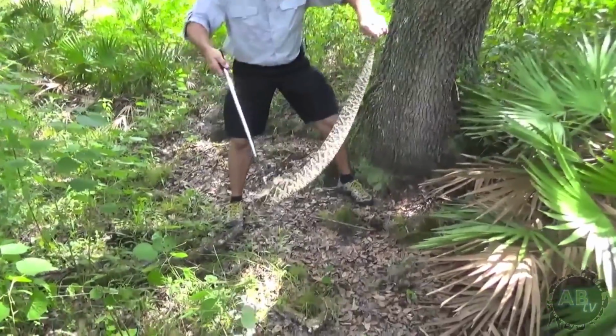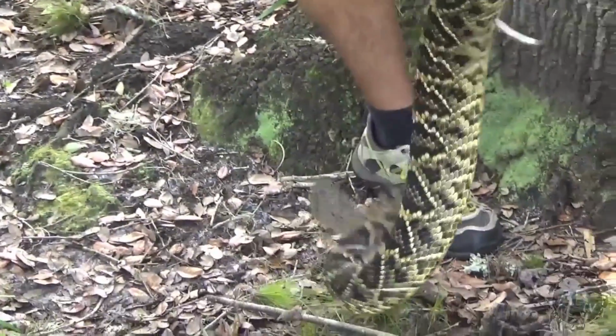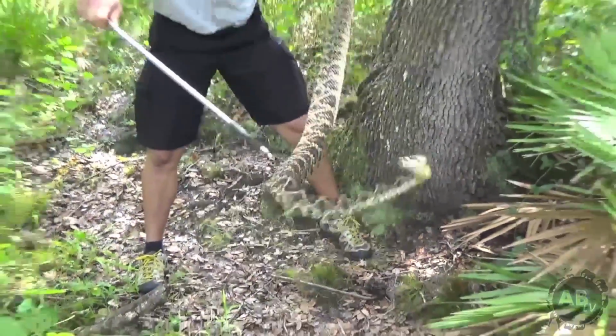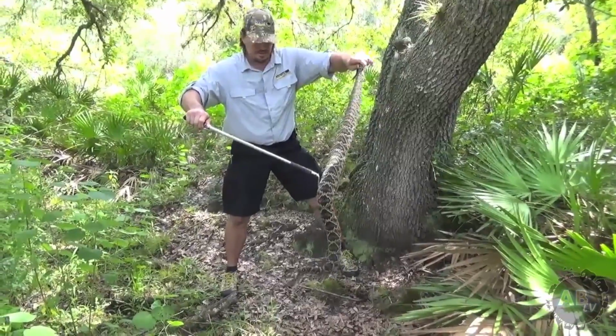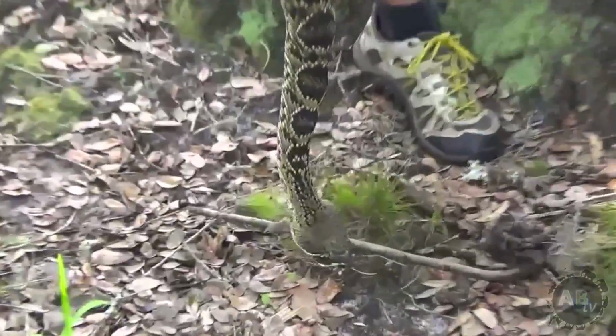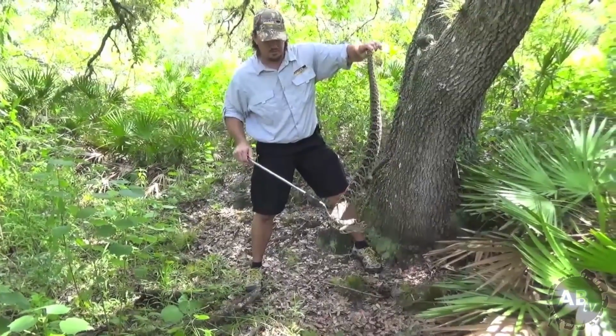Size of this thing. This is a magnificent Eastern Diamondback Rattlesnake. He would love to get a piece of me so that I would let him go right this second. This animal is awesome. This is just an awesome animal.